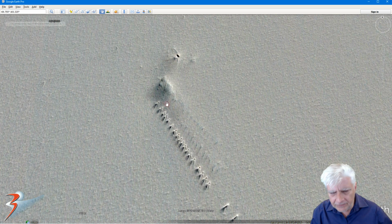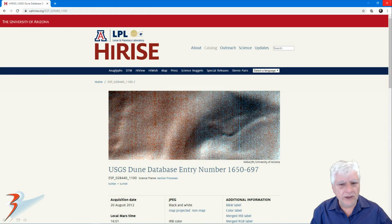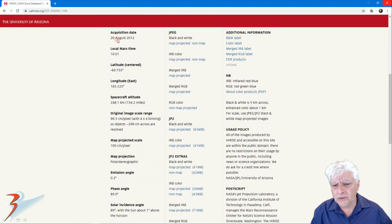So as I say, guys, keep in mind what these look like. And I'll show you why in a second. We're going to be analyzing this high-rise photograph called USGS Dune database entry number 1650-697. Acquired on the 20th of August 2012, and I'll be showing you images I cropped from the JP2 black and white map projected file.